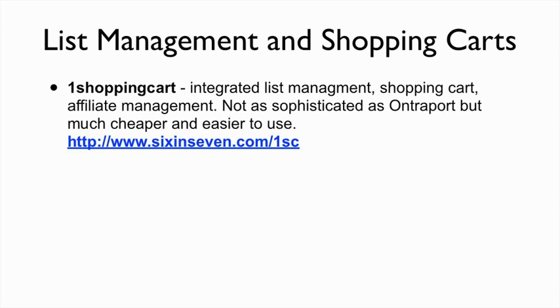I'm not a huge fan of their list management service. They've had problems in the past with delivery, with emails getting sent to the spam folder. They also are a lot slower than Aweber, so you hit send and it can take a long time to send out your email. So if I was going to use One Shopping Cart, I would probably use it in tandem with Aweber. I would use Aweber for the list management, and One Shopping Cart for the shopping cart and the affiliate management.